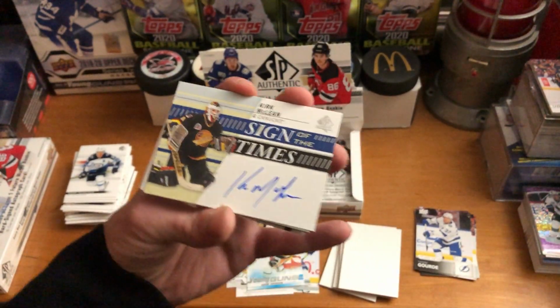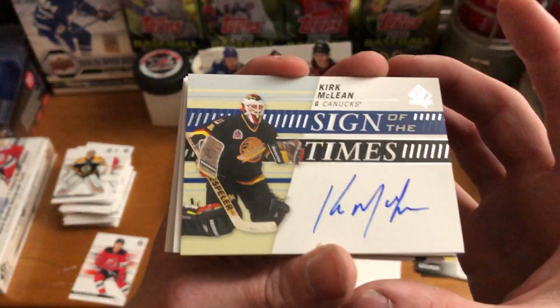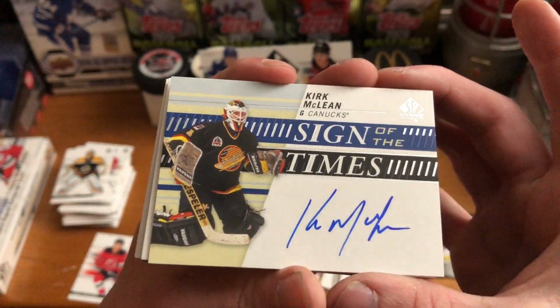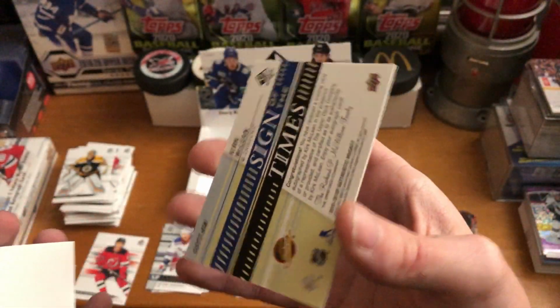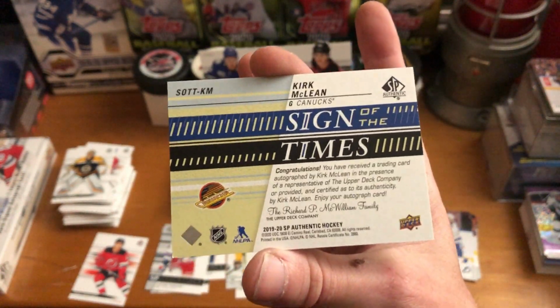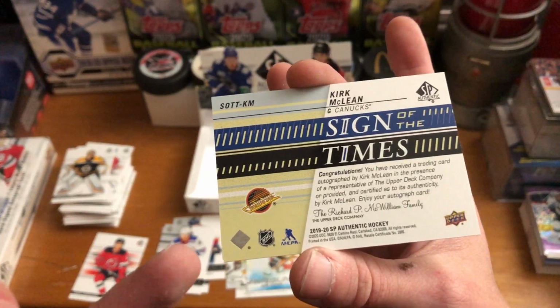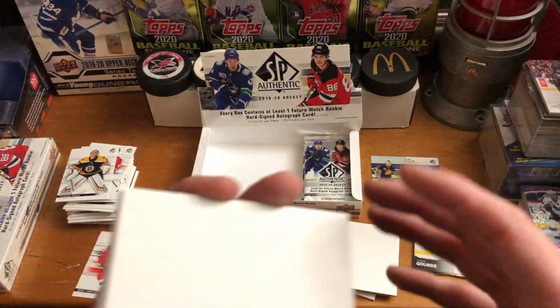Nice clean signature. Kirk McLean. Look at that. Look at that signature. Look at that white. I'm going to be careful with this. My hands are clean, but very, very cool. It's got a little bit of a ding there. I don't know if that was me or not. Very cool card. Very cool.